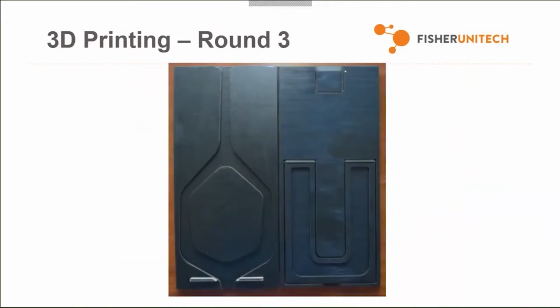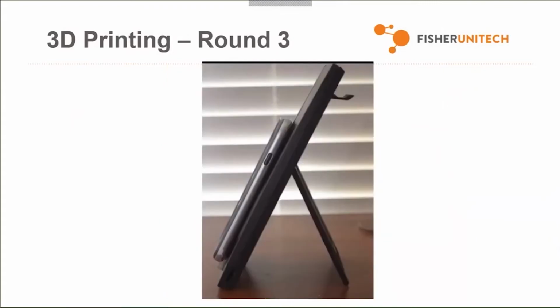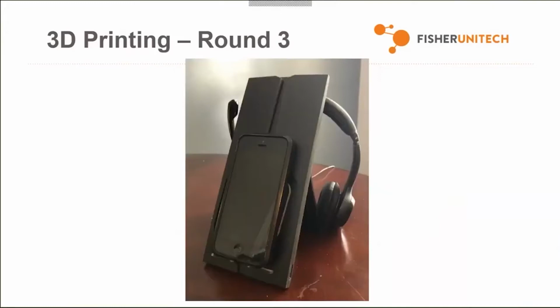So again, round 3 of 3D printing. After doing a bit more iterative design, we implemented a stop on the hinge. When we place our phone on there, everything's looking great so far. We place our headset on there, again, looking good. And at the end of the day, with these couple iterations, we got a good physical working prototype, so we were pretty happy about that.